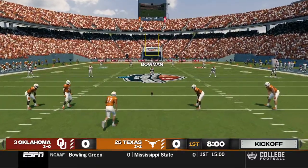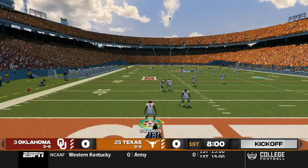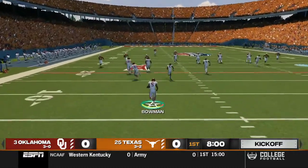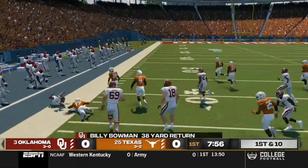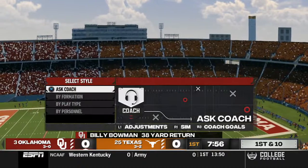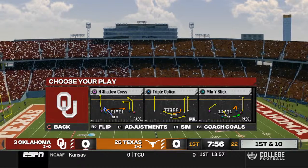Both teams have sent their special teams onto the field, and we're ready for the opening kickoff. He really got a hold of that kick. He's to the 20. At the 30. Oh, it's the kicker that comes up with a tackle. You got to love opening the game with a solid kick return like this.